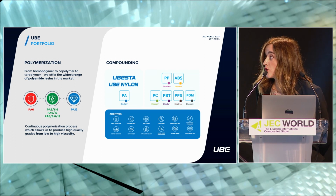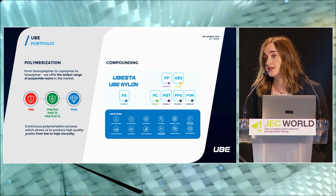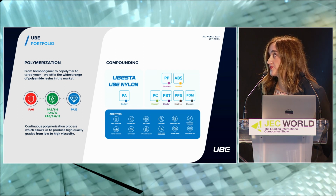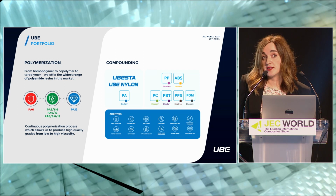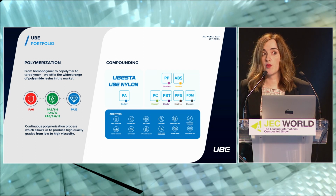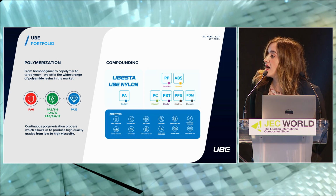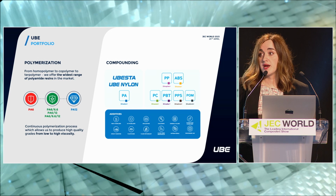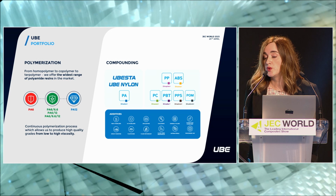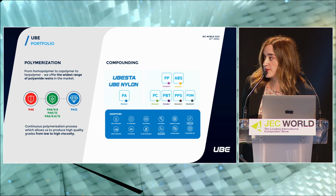Apart from that, we are also a producer of copolymers, the copolyamides, which is also very interesting because they have different properties from the homopolyamides. A very important process for the hydrogen tank is the compound process, because we need to modify our polyamides to get especially the properties at very low temperature. And UBE is not only producing polyamides, well known under the Ubesta, UBE Nylon and Dinalon brands, but we also include in our portfolio different polymers like polypropylene, PBT and PPS.